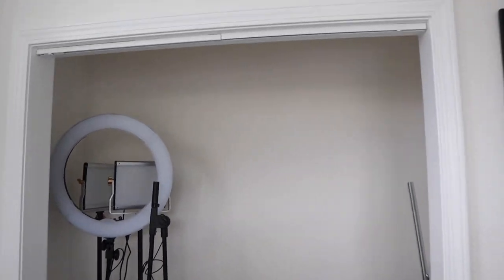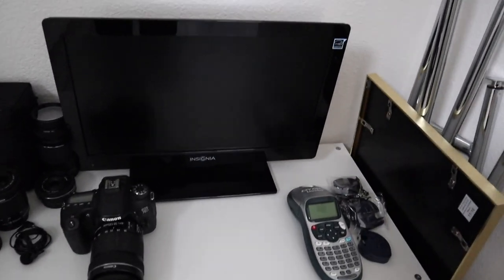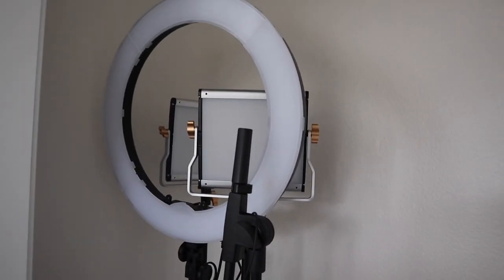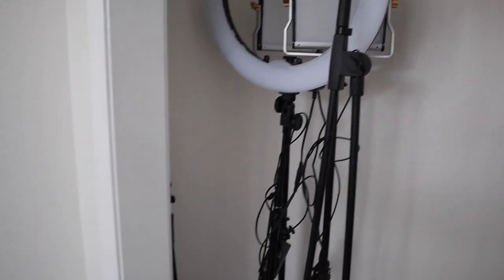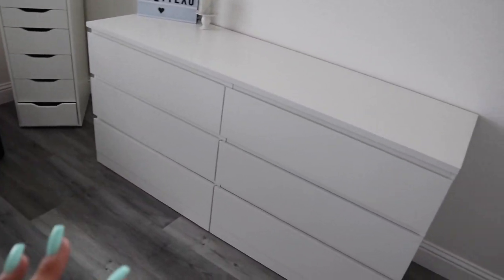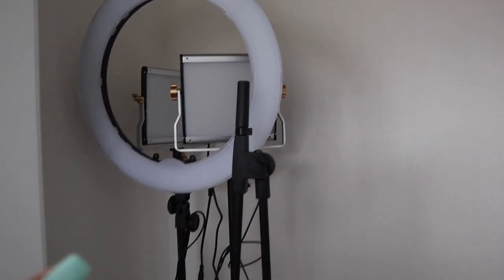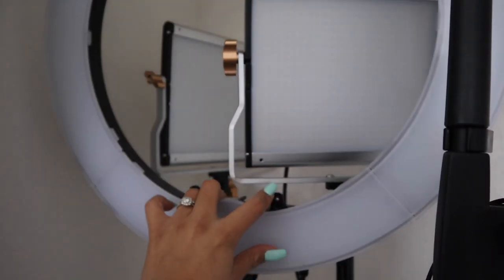In the closet, which is just a really small closet, is where I have my equipment. I wanted to have the closet area for my equipment so that it stays away from the actual beauty room space and stays clean at all times. Obviously, only when I'm filming will I take the equipment out. So if you want a separate video of what my setup looks like, definitely let me know.